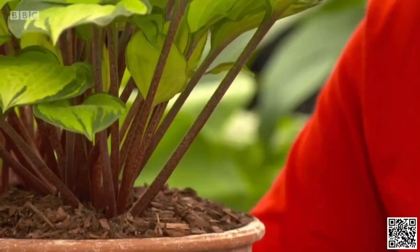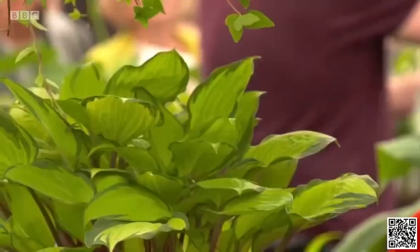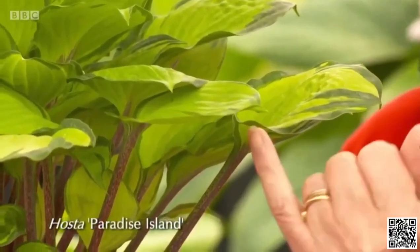There's such a fantastic array of them, but this one in particular is unusual. It's called Paradise Island, and it has these dark red stems. In the spring, the leaves are bright yellow, and then gradually they become greener and greener, but they always have this dark green margin.